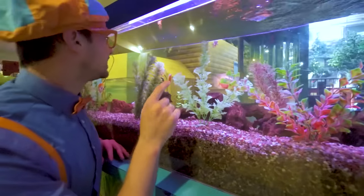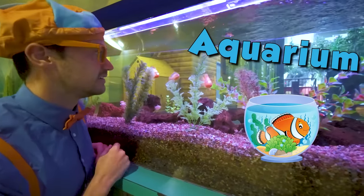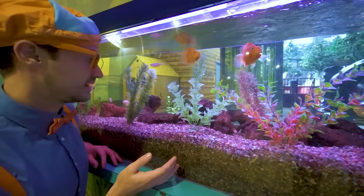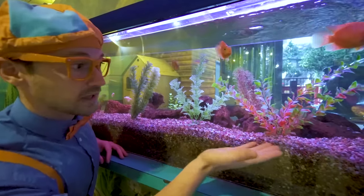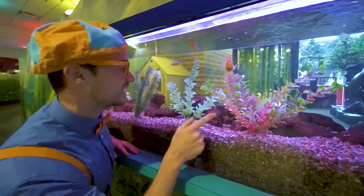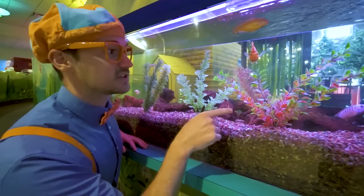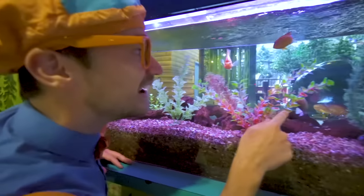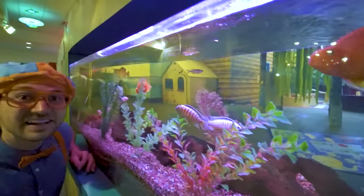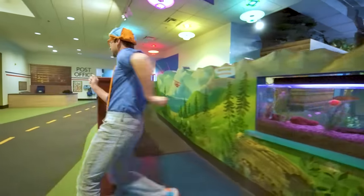Ooh, this is where these fish live. Just like how you might have a bed at home and a place to play around in the gravel, these fish have these plants to swim around and those rocks to play in. Look, that one just came out. Hey, all right, let's go see what else there is.